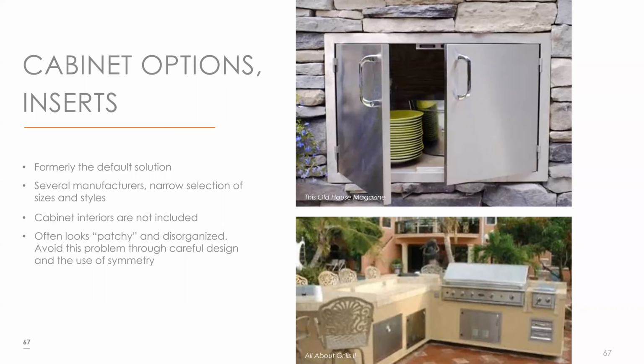The last option is not really cabinetry, it's access doors and inserts. The important thing to know here is that these access doors in the top example, it's just the doors. There's no cabinet body behind that. So the homeowner doesn't have anything other than what you build for them for the cabinet interior. And we do want to box that in and close it off so that we don't have dust from the underside of the countertop, concrete dust or stone dust falling in the cabinet over time. Unless all I'm doing is shoving a bag of charcoal in there, we do want to make sure we finish out that as a box.